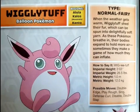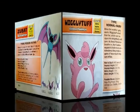Wigglytuff, the balloon Pokemon, a normal and fairy type. When the weather gets warm, Wigglytuff shed their fur, which can be spun into delightfully soft yarn. As these Pokemon breathe in, their bodies expand to hold more air. Sometimes they make a game of how much they can inflate.